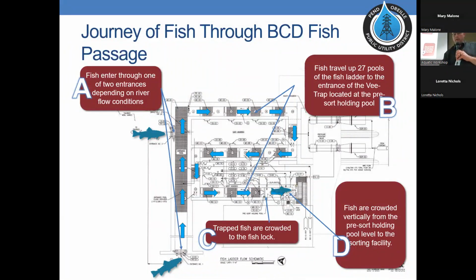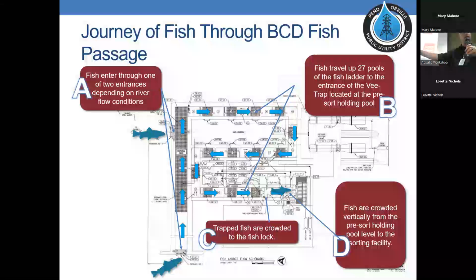But once they're trapped, once every 24 hours, this is where the timely passage comes in. We can't hold fish for longer than 24 hours. So we have to run it 7 days a week when it's in operation. Once a day we process, or if we get too many fish in the holding pool, more than it was designed to handle, but at least once a day. We drop a crowder in there, and we crowd all the fish that are trapped in the pre-sort pool behind that V-trap, crowd them into the tower and lift them up.